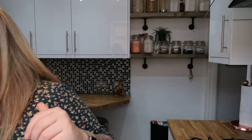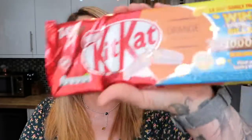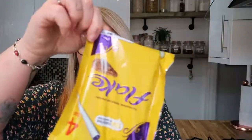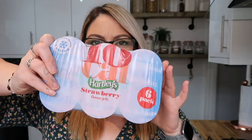These are not mine. Fruitalicious sweets for my boyfriend. These are mine. Kit Kat orange. So I think it's 104 calories per Kit Kat. So on an evening, or if I'm fancying some chocolate, one of these is not going to do much damage. These are for my boyfriend. Flakes. There we go. And then also some jellies.